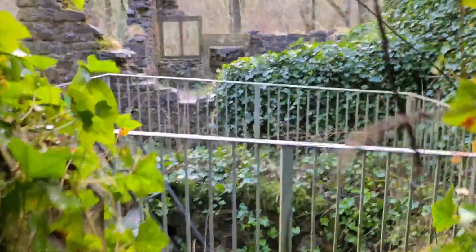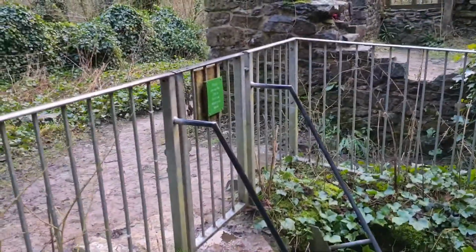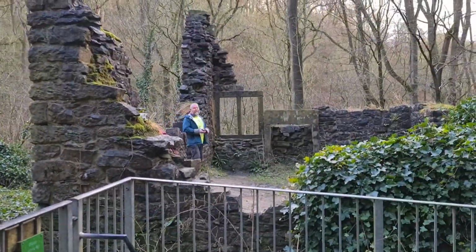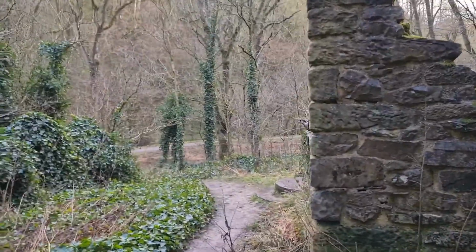From inside a little storage cave, I would have thought, you can come out and you can see the shaft down below. You just unbolt the gate, and that was at the back of the house. The Bateman's house.